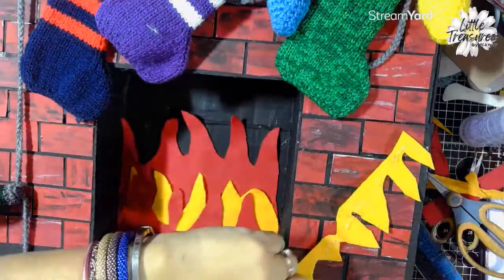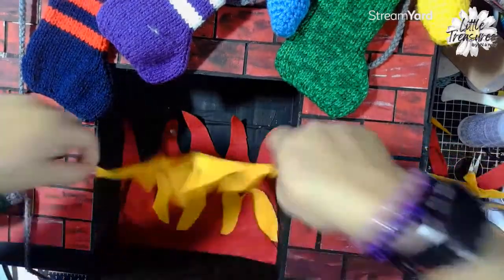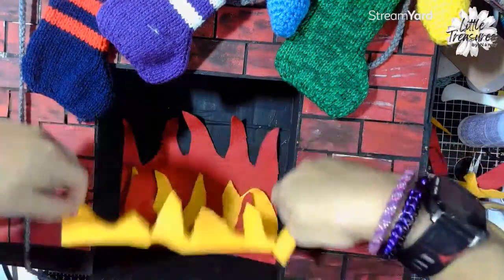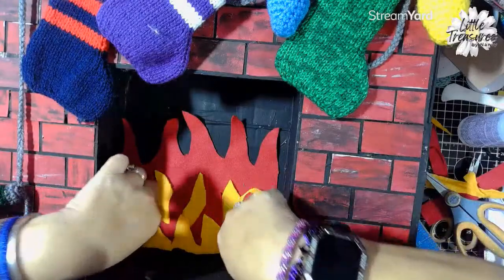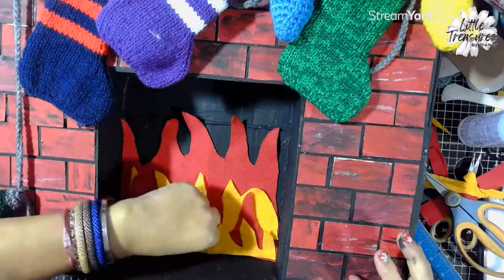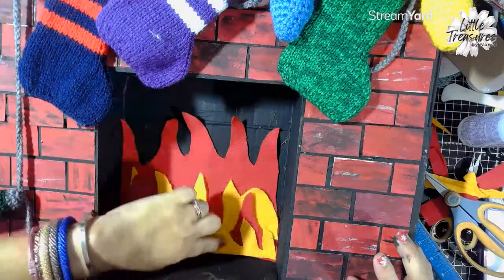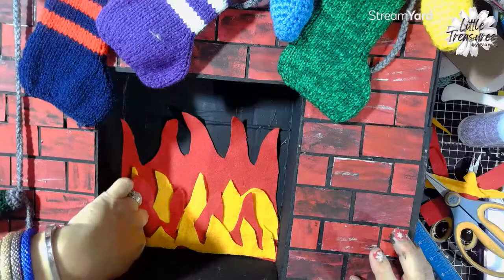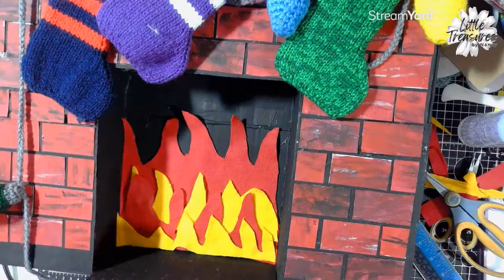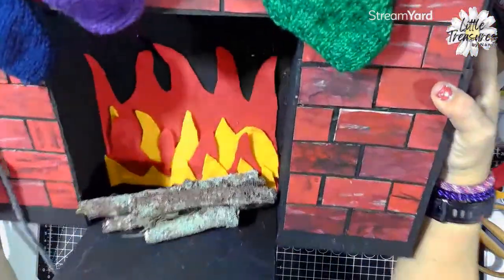Thank you, Karen, for this idea. Never thought about adding flames to the back. I should have made the flames not as wide, but hey, we're there already. This is just for fun. Okay, then we got the logs back in, right? So that's gonna be, let me put it up.